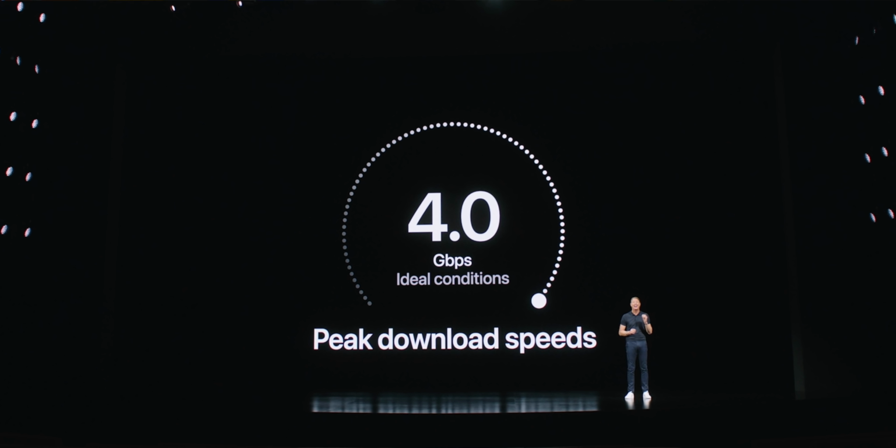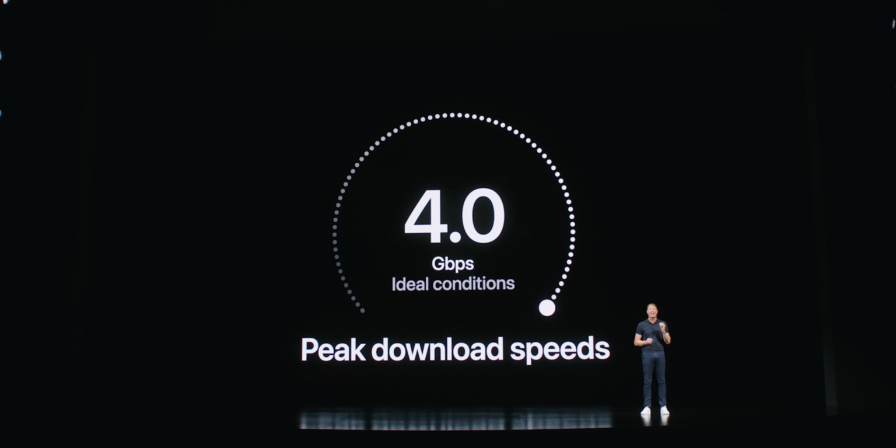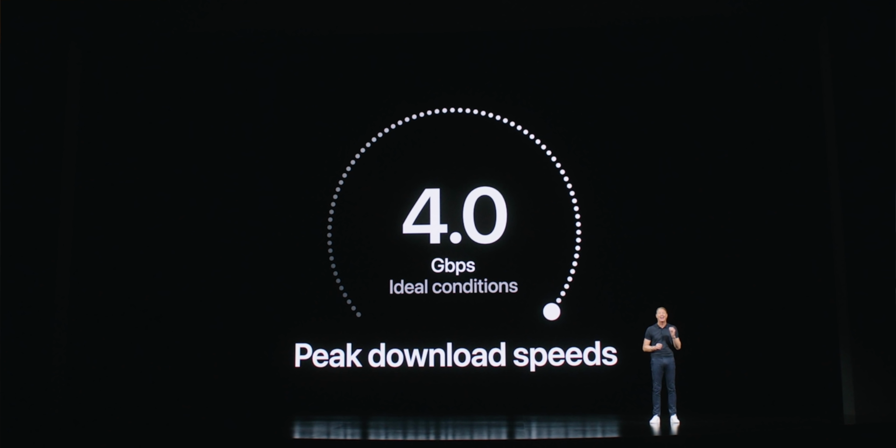But you're only gonna get the speeds that they're talking about of up to 4 GB download or 2 GB upload if you're literally within feet of a cell tower. It's not like traditional architecture for the cell service industry. And I'm just personally very skeptical to see what 5G does.